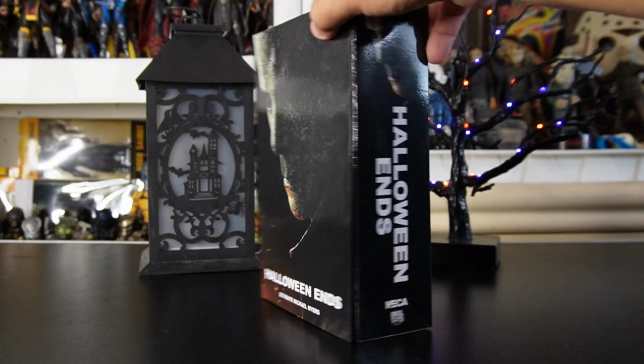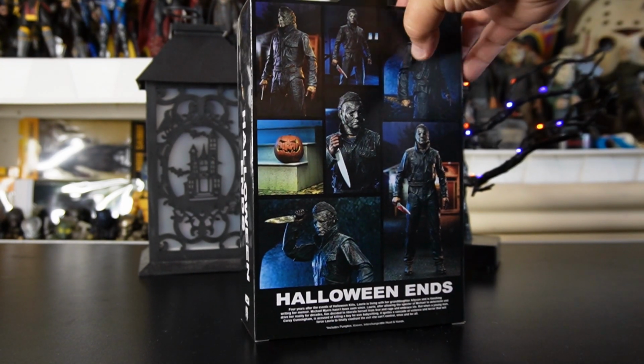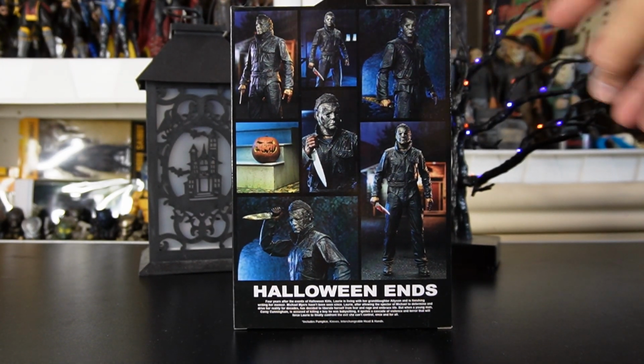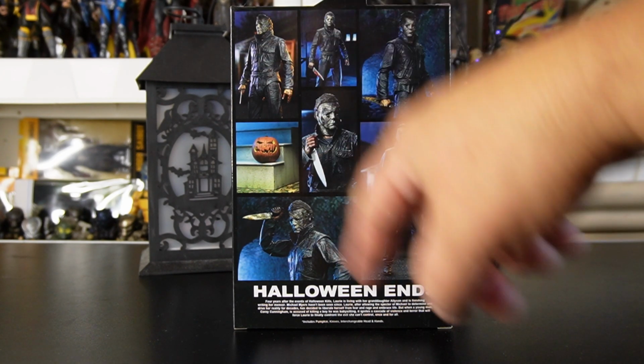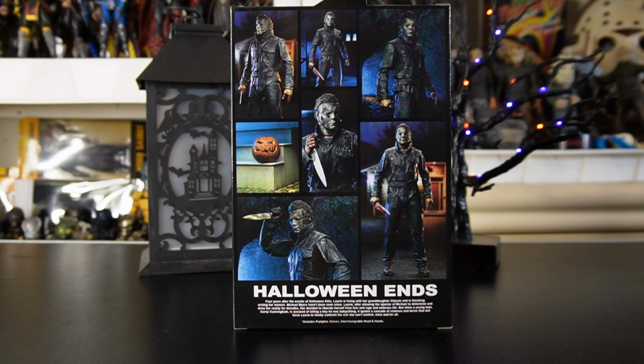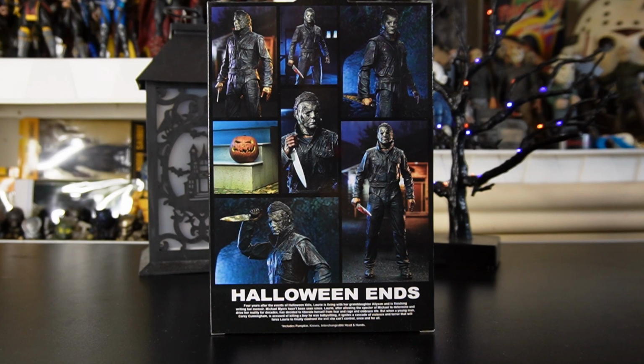So here we go. We're going to turn it to the side. Halloween Ends written all over this thing. NECA Real Toys. Beautiful picture of Michael at the top. Right here, you can see more of Michael on the back. And then this beauty includes a pumpkin, knives, and interchangeable head and hands. And if you're looking at the poster art right there, that is what you could get your Michael to do with the right dioramas, folks. Look at that one, how beautiful that looks. You have dioramas like that, you are just set.